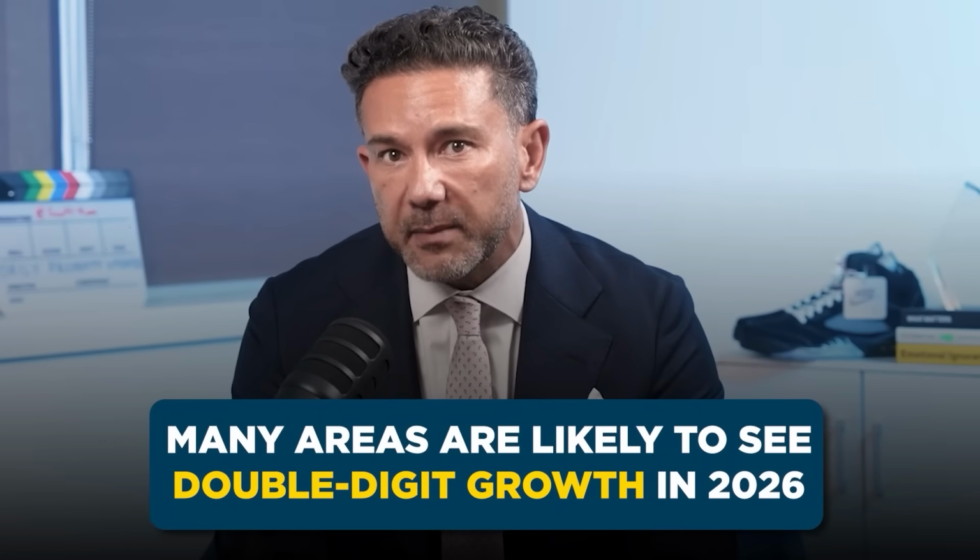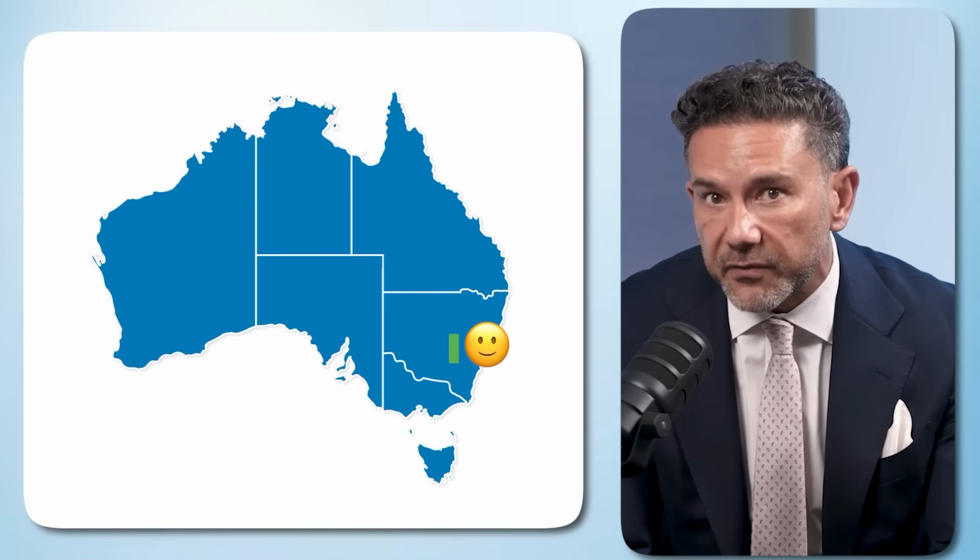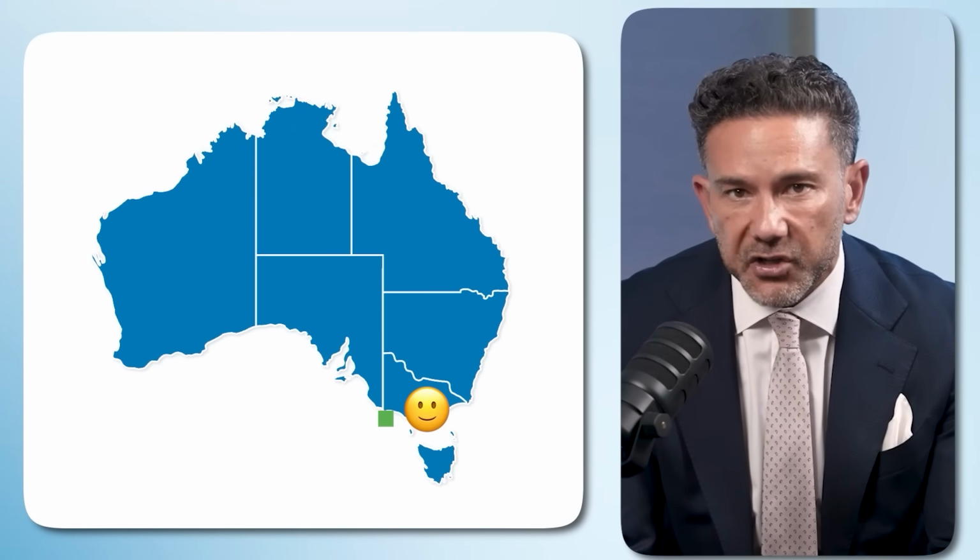That creates direct competition. This forces prices up, okay? So as a result, many areas currently under scheme caps are likely to see double-digit growth in 2026. Keep your eye on these particular locations. Once that happens, buyers simply shift to the next affordable area. So there will be a ripple effect, suburb to suburb to suburb, as each suburb becomes unaffordable and then buyers move on to the next suburb.